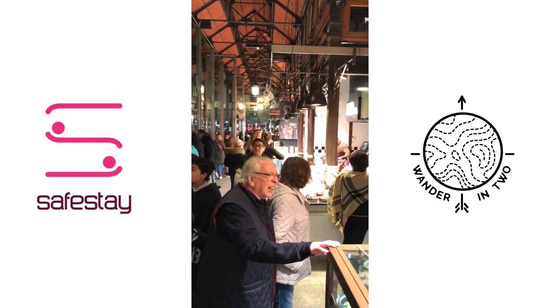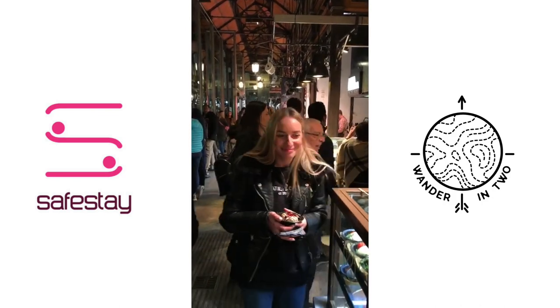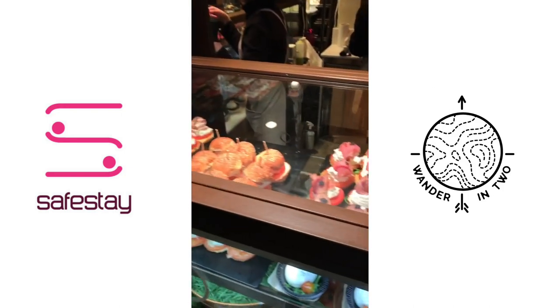So we have been on the go since 6 o'clock this morning and we're absolutely starving, so it's only right that we've been coming to explore. We come down to Mercado de San Miguel to grab a munch.